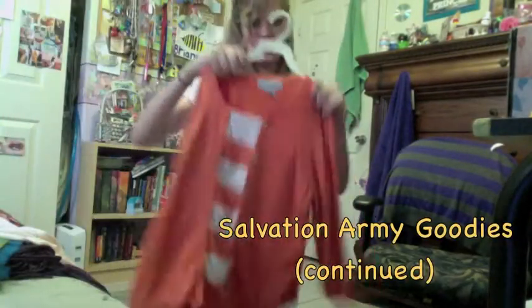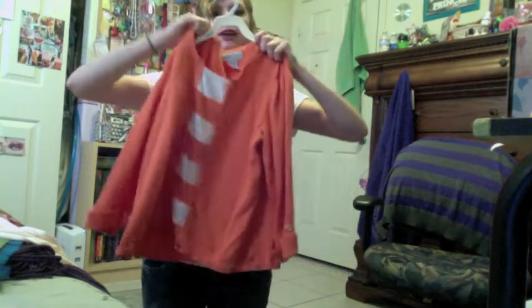Next one is an orange shirt. And I hadn't owned an orange shirt until now, so I thought that would be fun. And it's got gold buttons here.